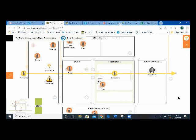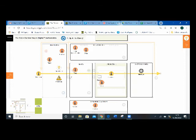Fabulous. So I can see from the orientation that those people that are in the board have been able to use the toolbar on the left-hand side and drag an icon and rename.